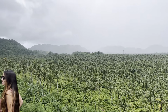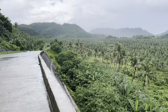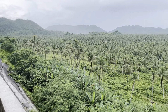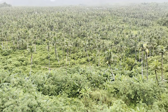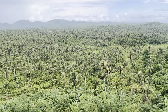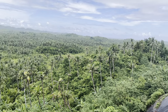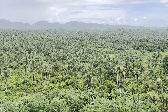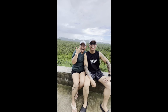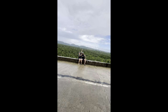Sa view pa lang, mangang-manga ka na. You'll definitely enjoy it. Especially if you're a nature lover. Here you can stay for an hour if you have the time. Kasi nga, by just looking at this, you will definitely enjoy them. So, for myself, my own opinion, I would like to stay in Siargao 7 days so I can go and enjoy every day, every destination.